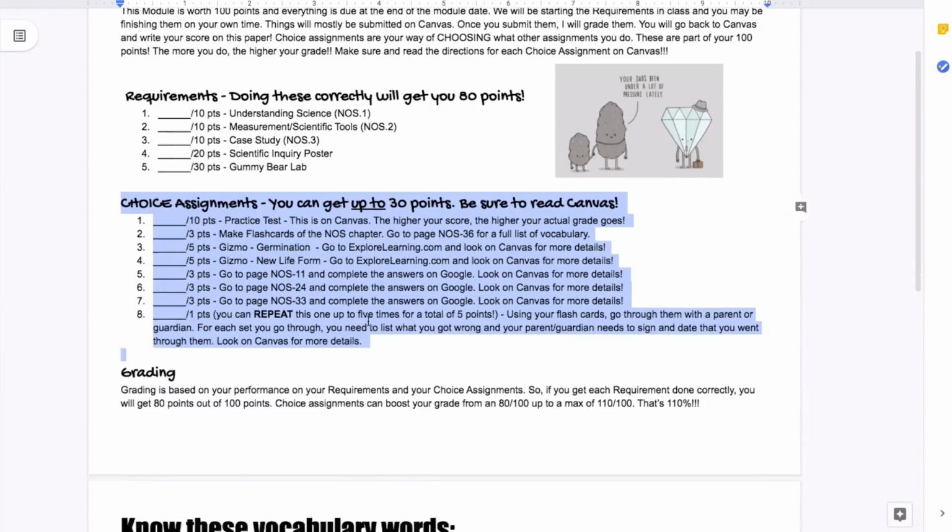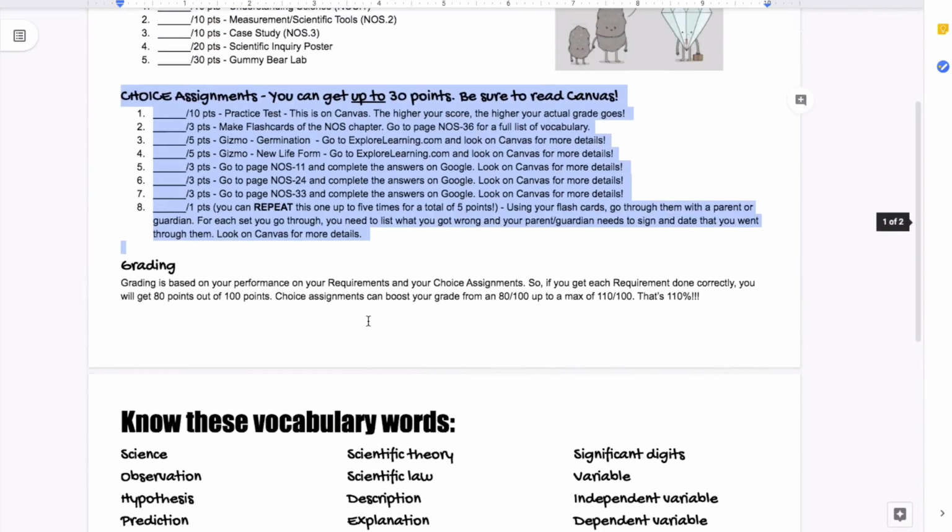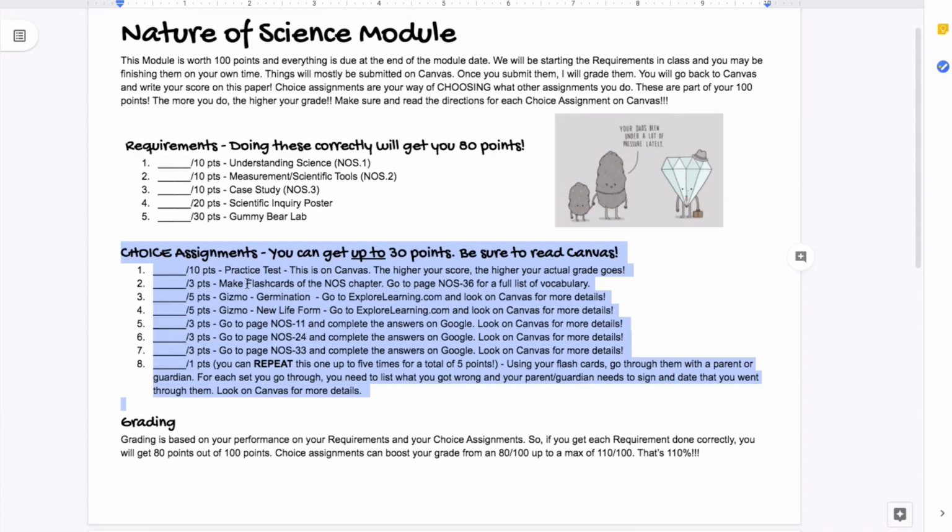Flashcards for the chapter. On the back are all the vocabulary words for this whole module. So those are the words where they're going to make flashcards. And they're making flashcards on paper with the word on one side and the definition on the back. These two are gizmos. They know what the gizmos are now. They know how to get all this information. They should start working on this stuff. And I keep telling them, you know, you're working on this at home. Make sure you're asking me questions if you can't get onto something or if you don't know how to do something. But all of these choice assignments, they are working on their own.